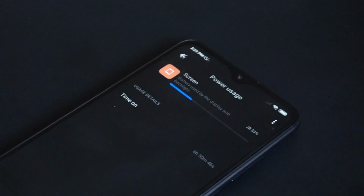I was able to squeeze out around an entire day of battery use, and I got really good screen time, usually between 7 to 9 or even 10 hours of use, depending on what apps you're running. Of course, the battery will drain faster if you play games on it or use mobile data, but in general, it will be able to last you from morning until night without any problems.